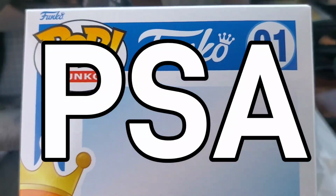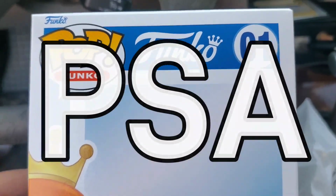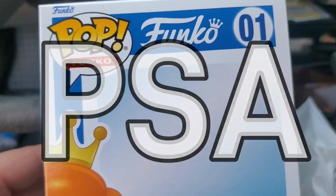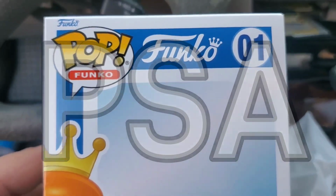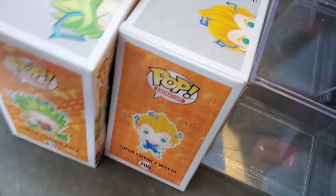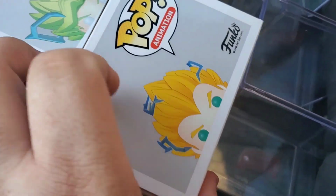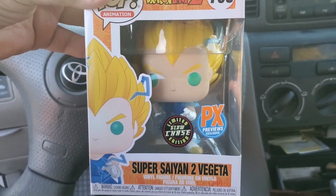Because I like to have my chases in as good quality as possible. And he said, yeah, everything's great. Everything looks really good. They're mint. So I said, all right, cool. We'll pick them up and we'll do this trade. So I'm going to show you guys what I got, and I'll kind of tell you guys my feelings on everything. So yeah, let's look at them right now. So we did pick up Super Saiyan 2 Vegeta. This is a PX exclusive chase.